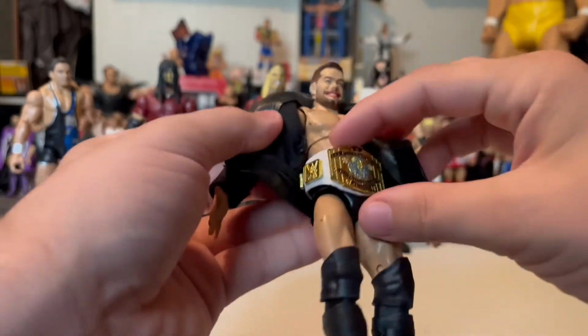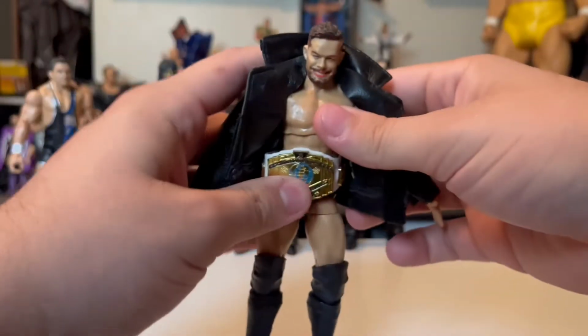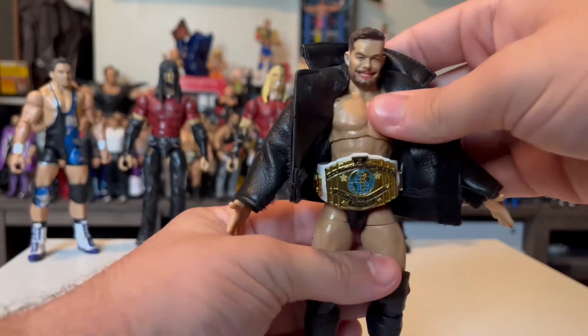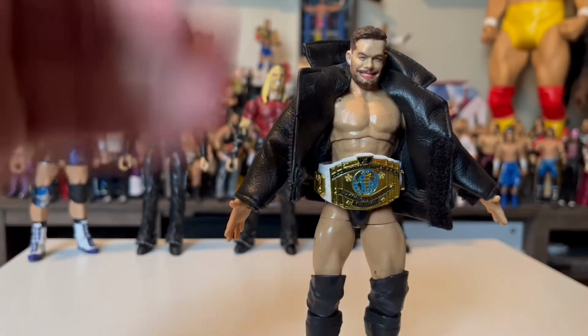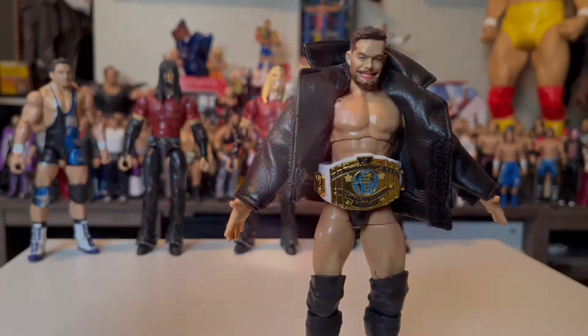I did take things apart. I did super glue, as you can probably see. There's jacket mishaps and stuff, probably from the super glue. But yeah, now it's time to finally dive into my top 5 favorite custom wrestling figures in my collection.